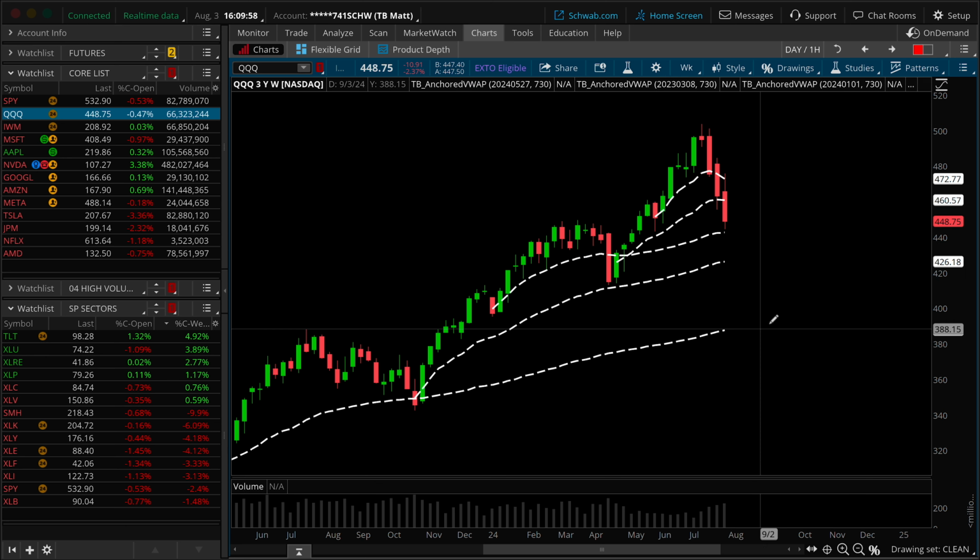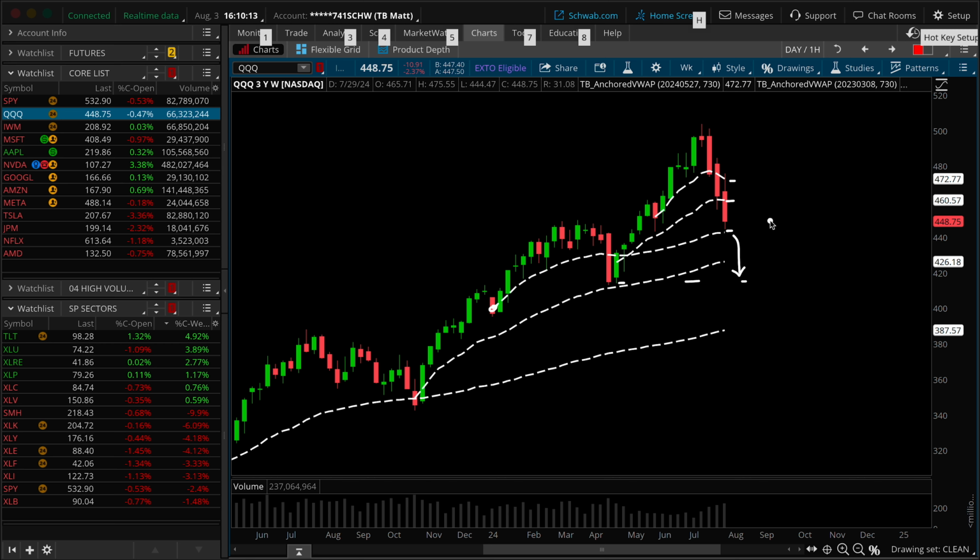Let's throw on those weekly anchored view apps. We're underneath both of these instead of sort of more so offering a flush opportunity underneath one. This, of course, is still an issue coming from this pullback low. If we break that, the target should be down here on the weekly, much closer towards that 420 area, and this is providing confluence for resistance around the 475 zone we had just described.